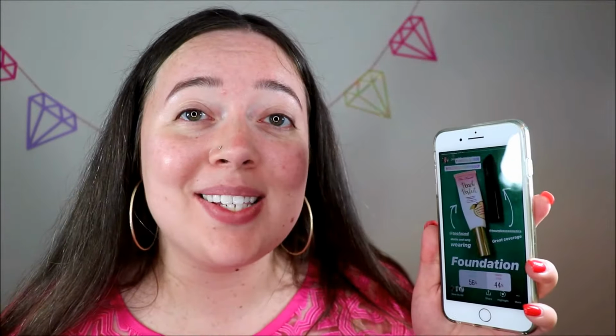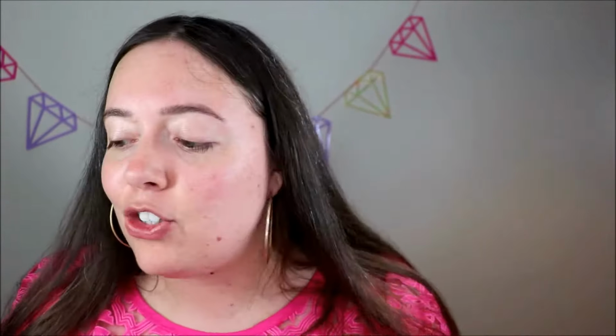Next up is obviously foundation, and I had put the Too Faced Peach Perfect up against the Hourglass Vanish Stick, and for a while the Hourglass was winning and I was quite excited. I hadn't used this in a while, and the last time I used it I wasn't actually a fan of how it looked, so I don't know if mine is just going bad because I used to really like it, so I thought I would give it another chance, but you guys went for the Peach Perfect. And it was a close race. The Peach Perfect only won 56 to 44%, but that's what you guys chose.